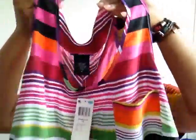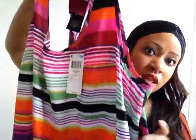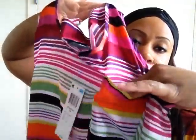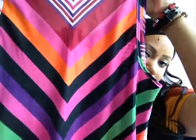I also got this one from Love Your Style, Love Your Size as well. Now this is a Sharkbite tank. So it hangs on the sides a little bit longer, which I absolutely love. And the back actually hangs longer as well. So I love the colors on this. Definitely for summer. I love the pocket in the front. And I also love that the pattern in the back is totally different.